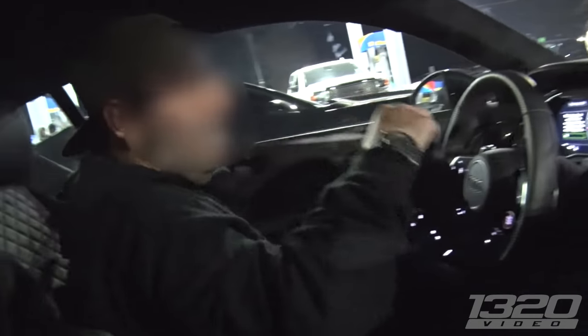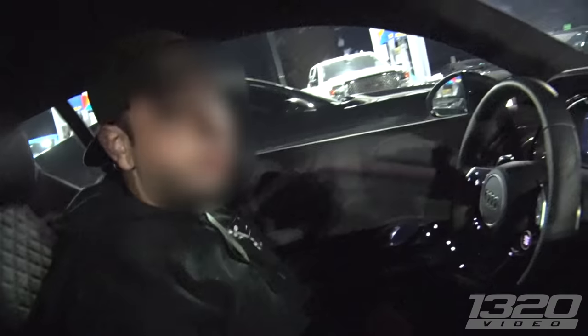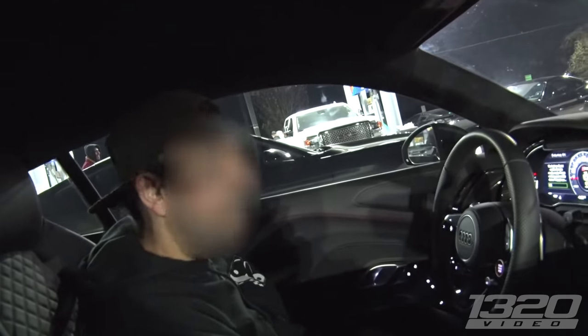How much power is this? Man, honestly, I bought the car like a week and a half ago, and I've been dialing it in, so we'll see. Stock motor? Yeah. Sweet.